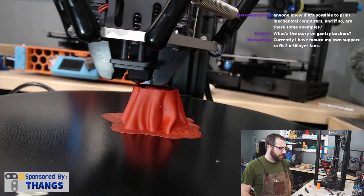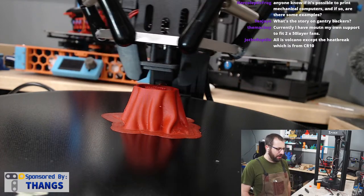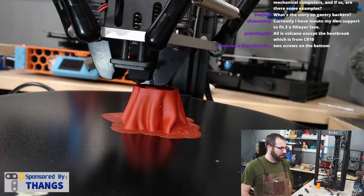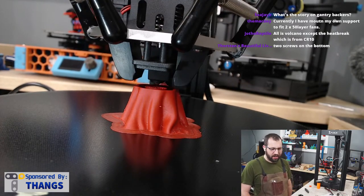What's the story on gantry backers? Some people really like it. I've never found a need for it. I've never had issues with my gantry bending under heat. I don't know. It's never been something I've really looked into because it's never been an issue I've had on any of my machines, so.